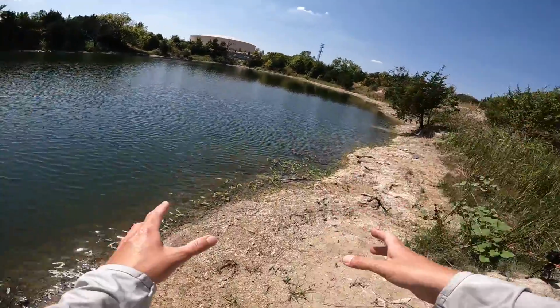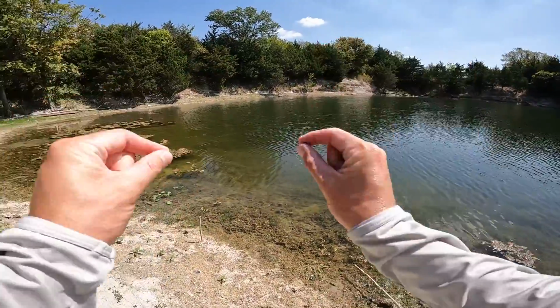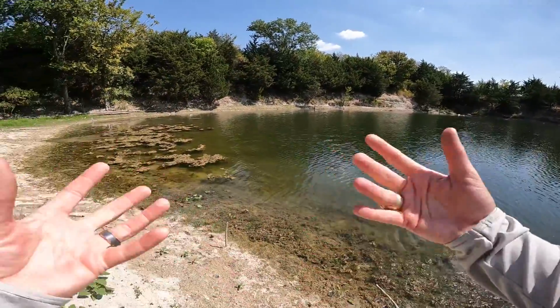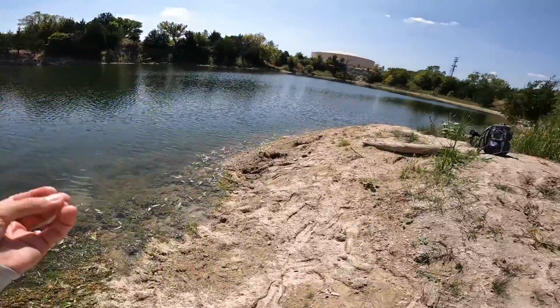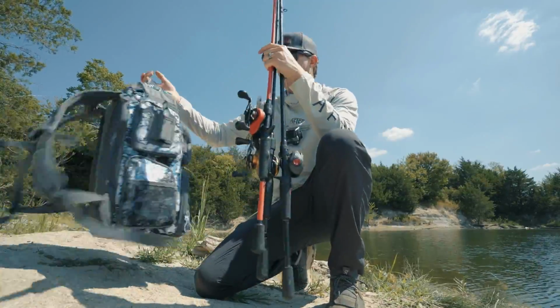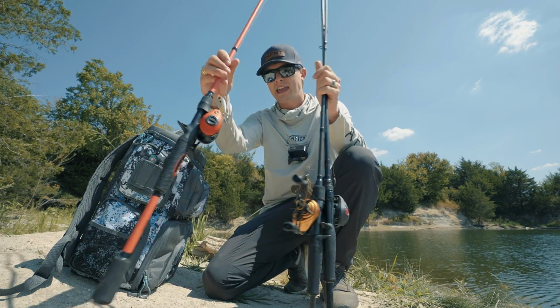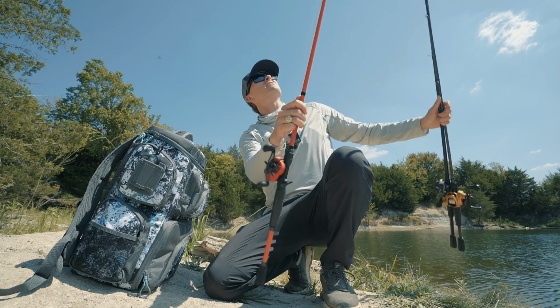We have late summer, early fall conditions. The water temperature should be a little bit colder because we had a slight cold front, but I really don't think it'll be anything to write home about. These fish are still in the dog days of summer patterns. Now, because we have a little bit of wind today, I assume reaction baits will play some kind of a role. So I have a lipless crankbait, if I can get untangled here.